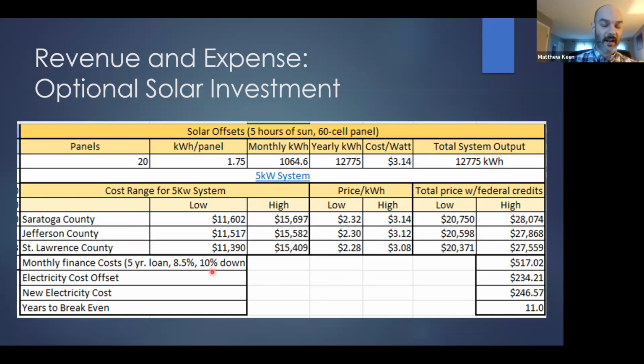Now, assuming you're not going to buy that outright and you're going to lease it, excuse me, not lease, but take out a loan for that. The loan term that we used was 5 years, 8.5% interest, and 10% down. At that rate, that would be about $517 a month. And that offsets about half of the electricity needed for the running of one of these containers. So it would essentially cut your electric bills in half. The new electricity cost, after the solar panels, is about $246 a month. And this sort of system would take roughly 11 years to actually pay for itself.